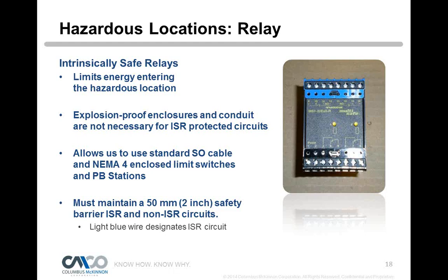And I'll show you in a little bit. So the pendant stations aren't so huge, or the control boxes aren't humongous, and things of that nature. Again, some environments will always require the explosion-proof equipment, but we're giving you some options here where it is acceptable to get away from it if we put in intrinsically safe relays.